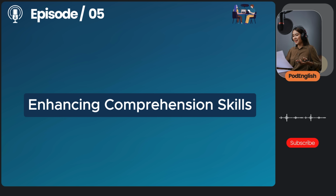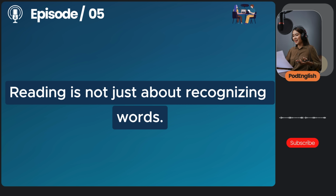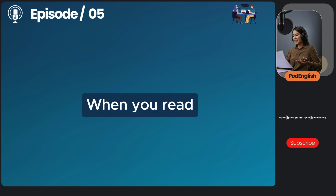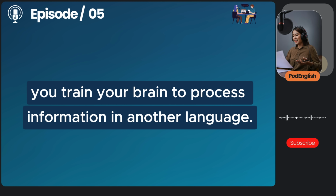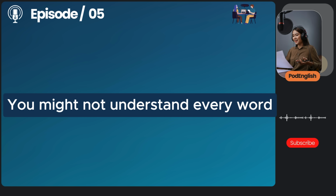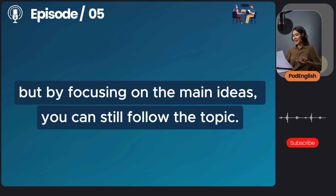Enhancing comprehension skills. Reading is not just about recognizing words. It helps you understand ideas, opinions, and emotions in English. When you read, you train your brain to process information in another language. For example, imagine you are reading an article about climate change. You might not understand every word, but by focusing on the main ideas, you can still follow the topic.